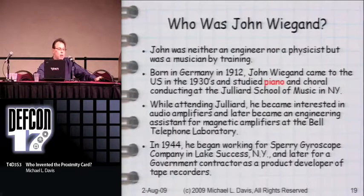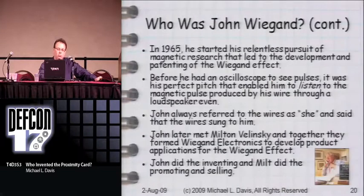and then he went to work as a government contractor building tape recorders. By the way, these early tape recorders, what do you think they used? They didn't use magnetic tape like we know it today. They actually used wire. Okay, the early tape recorders actually used a wire. And again, you're seeing how all these coincidences, piano wire, tape recorders using wire, how he became fascinated with wire.